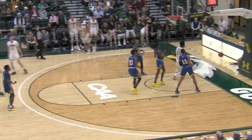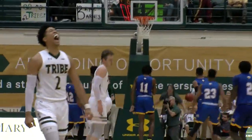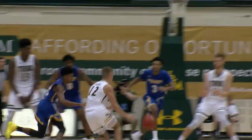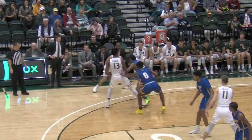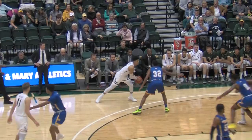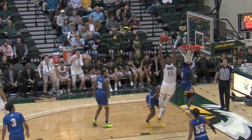Right side to Nathan with a stop. Aruski. Making a miss. That's a double-double for Knight and Andy Van Vliet. Left wing to Lowy from 15 feet out. Left side now to Hamilton. Bounce pass to Nathan to the hole for the dunk.